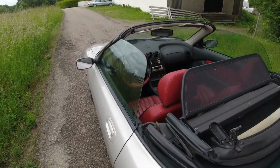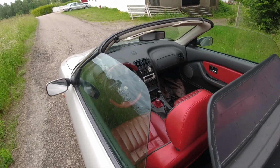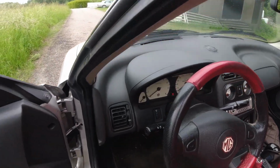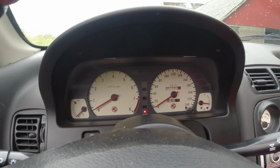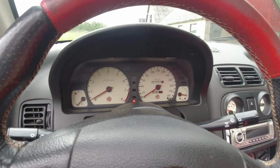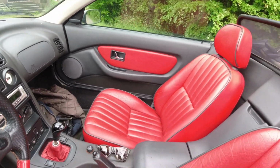Other than that, the wind deflector works really well. The electric windows work, the heated seats work, the heater works well, the fan works on all speeds. The instrument cluster is really, really nice. I think the white dials look good and have sort of a reddish orange glow at night. Full leather interior in nice condition.